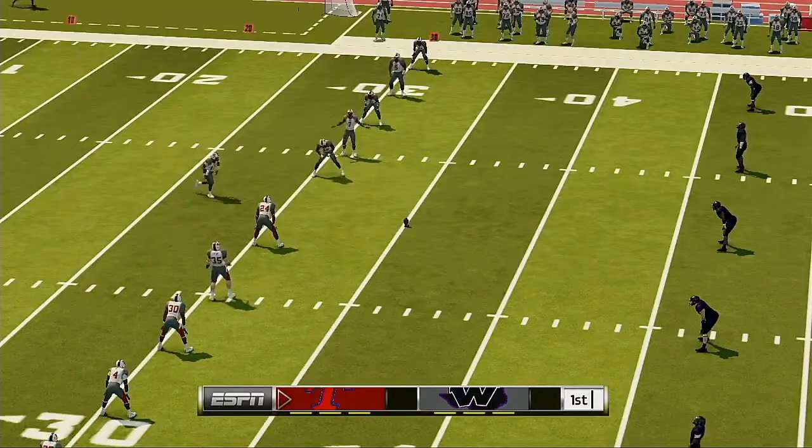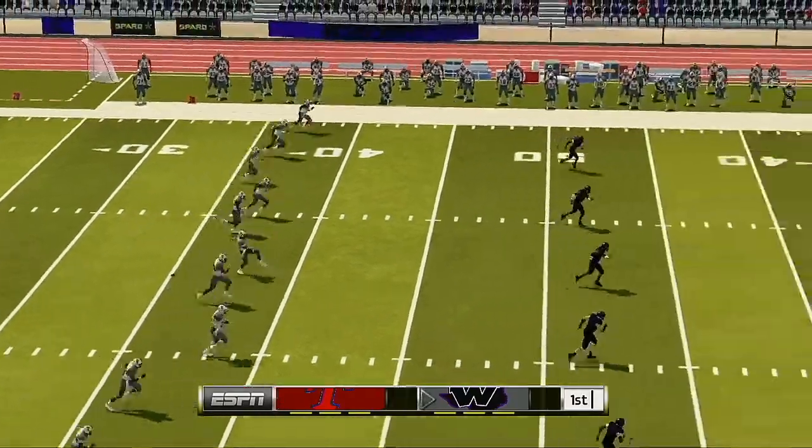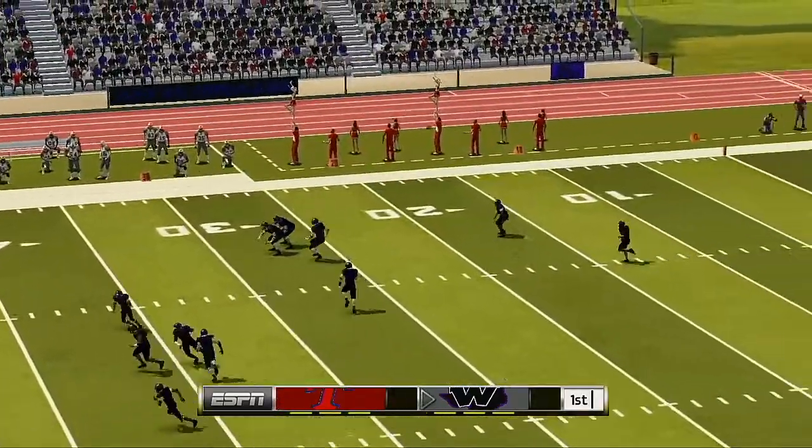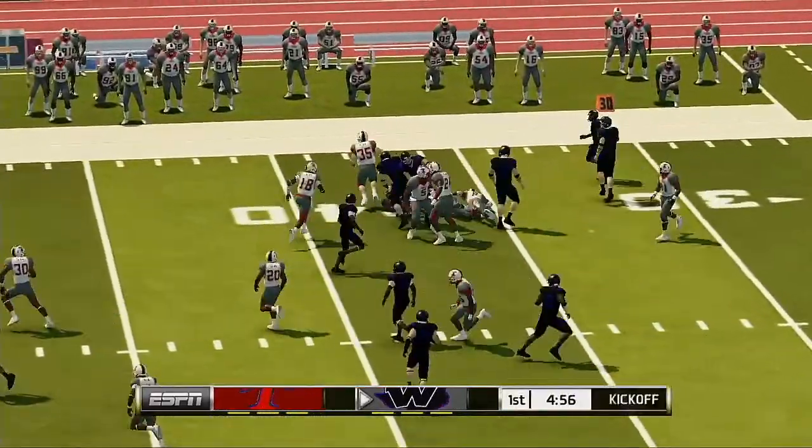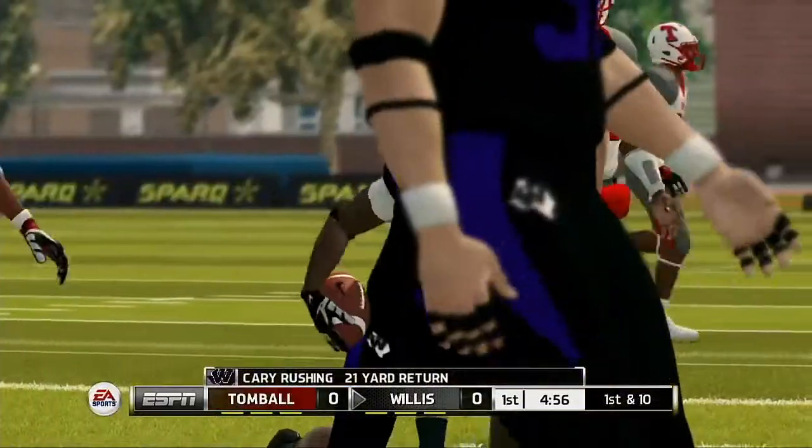We'll see how these two teams play in this game as they prepare for the opening kickoff. Rushing. Fields it at the 18. He's tackled at the 38-yard line.